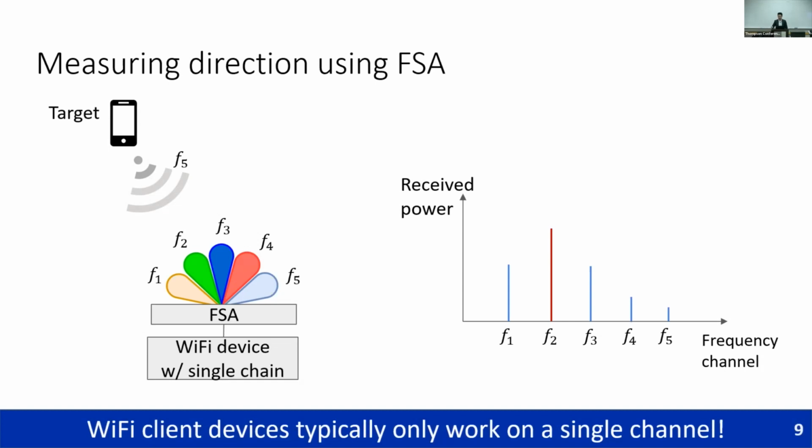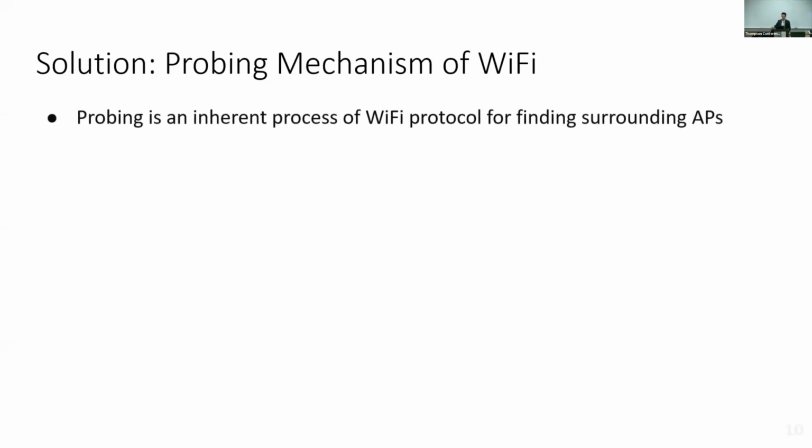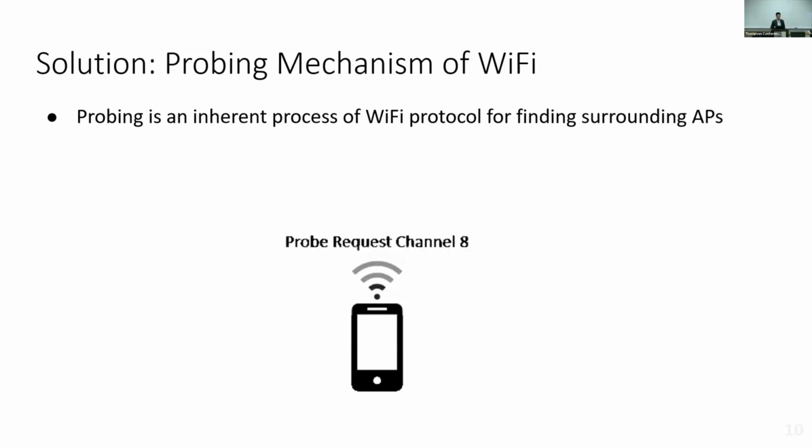But if you are familiar with the Wi-Fi protocol, you may ask this question: wait a minute, a Wi-Fi device typically only works on a single channel. How can you let it switch to different frequency channels? Remember, we don't want any cooperation in our system. So our solution is to use the probing mechanism of Wi-Fi. Basically, probing is an inherent process of the Wi-Fi protocol for finding new surrounding access points. Your phone is constantly probing on different frequency channels to find potential access points you can connect to.